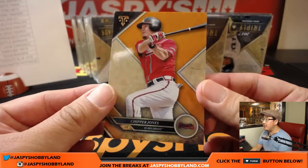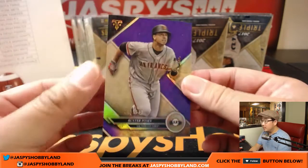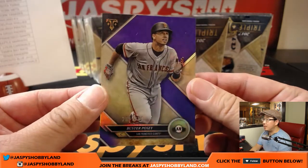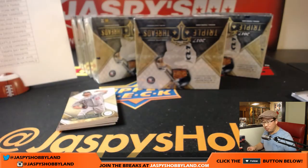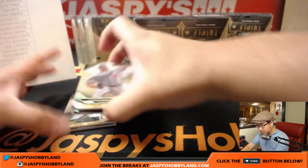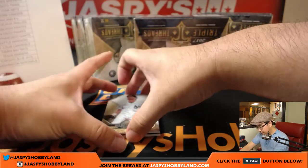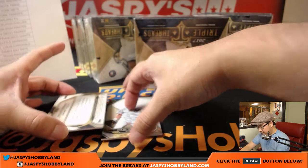Out of 150, Chipper Jones. It's a Brave for Linda. For the Giants, 202 out of 340, Buster Posey. And that'll be for Charles with the Giants and opposite Joe Mojo going oppo. Base cards, Kershaw, Hank Aaron. And behind Donnie Baseball is Freddie Freeman.